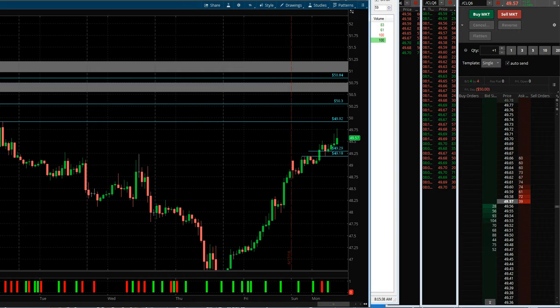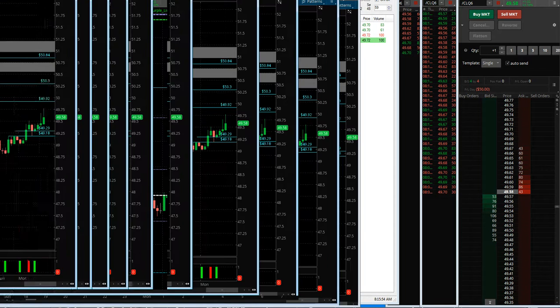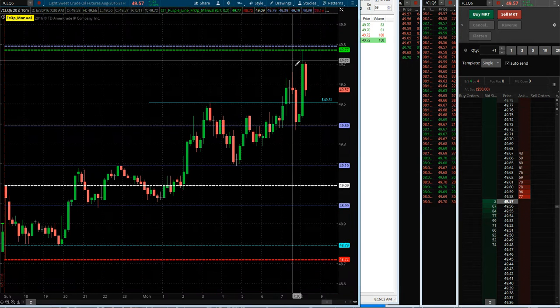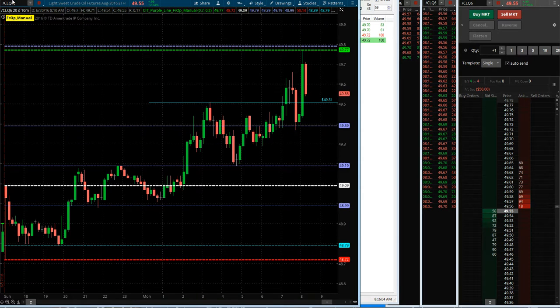This thing may have about 30 more ticks to the upside here before it reverses. This is an hourly chart, by the way. Right now it certainly looks like it's going to reverse here. So anyways, I'll come back.